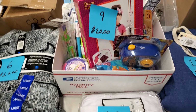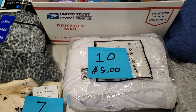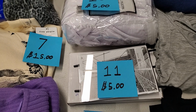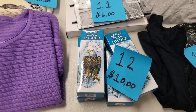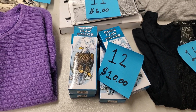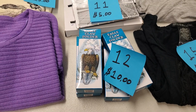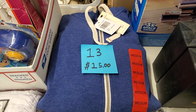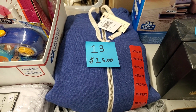Number 10 is a queen/king bed skirt for $5. Number 11 is another magnetic easel picture frame, but it goes vertical instead of horizontal for $5. Number 12 is an eagle claw folding knife for $10, 4 available. Number 13 is an Abbott Maine blue hoodie for $15, and that is a size medium.